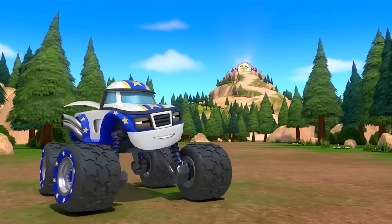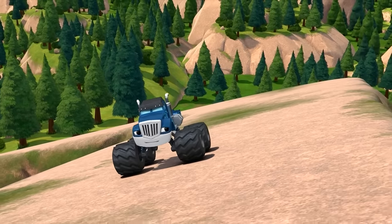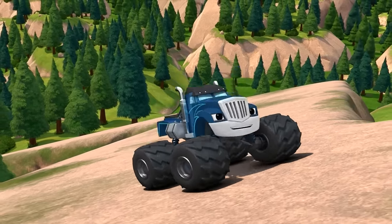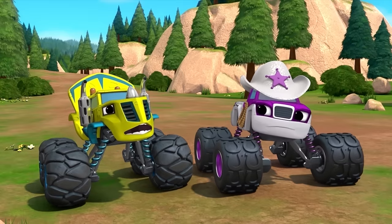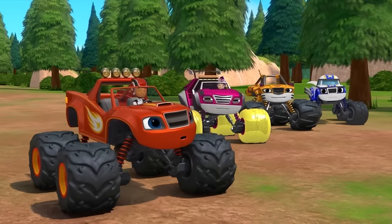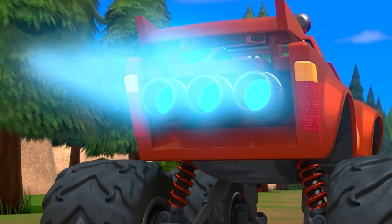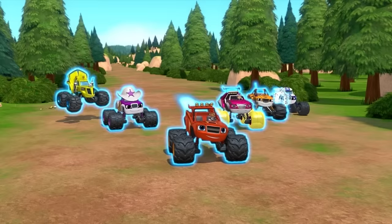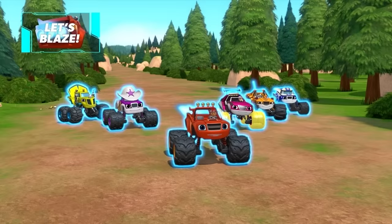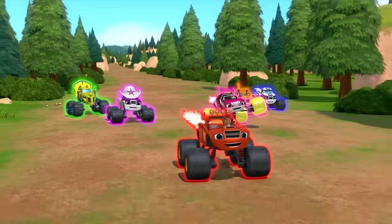Hey, everyone, look! There it is! The golden gift! But Crusher's almost there! Golden gift gonna be... Uh-oh! That bad! We can't let Crusher get there first! Then it's time to use blazing speed! To give us blazing speed, say, let's blaze! Let's blaze!